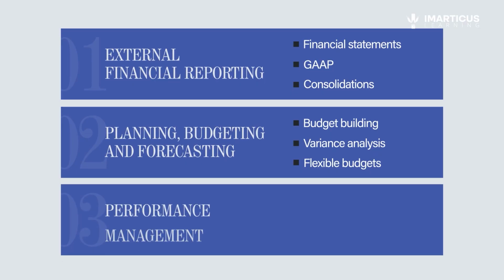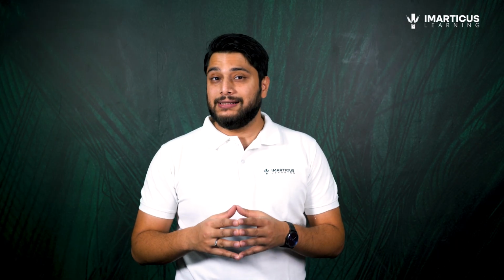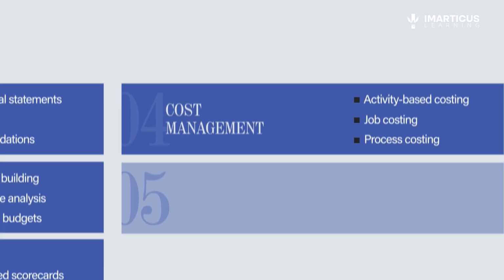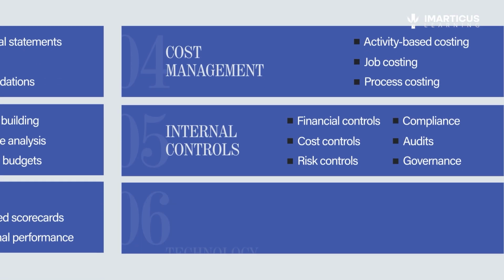Third, performance management, covering KPIs, balanced scorecards, and divisional performance. This section is pretty straightforward if you grasp the concepts well. Fourth, cost management, where you learn everything about activity-based costing, job costing, and process costing. This is a very formula-driven section. The fifth section is internal controls, covering stuff related to financial controls, cost controls, risk controls, compliance, audits, and governance. Things that are crucial for any enterprise.